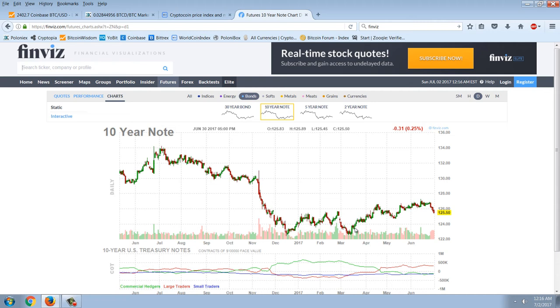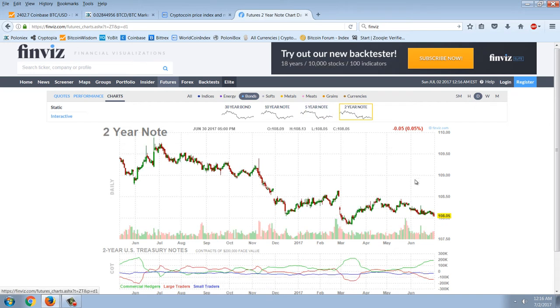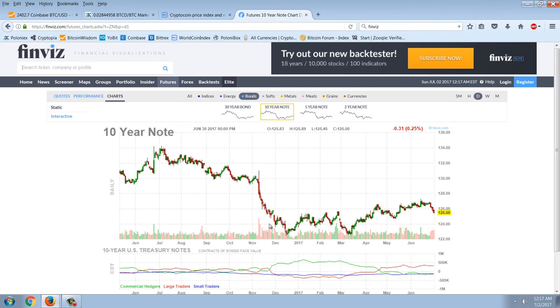So you can see a long rally and then a rolling over. 5-year note, same thing, rolling over. 2-year note, about rolled over more. On the short end of the yield curve, there's actually a downtrend intact, as opposed to, say, the 10-year, which had an uptrend, and then it's rolling over. You've got to get back to here to see the downtrend. So the bonds are rolling over. Interest rates are going up.